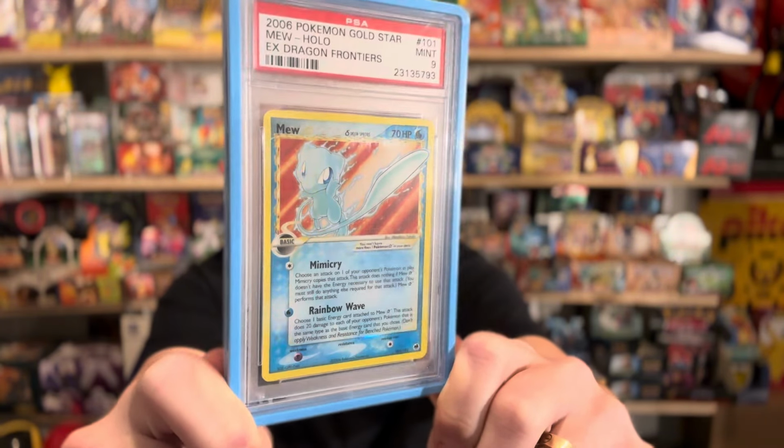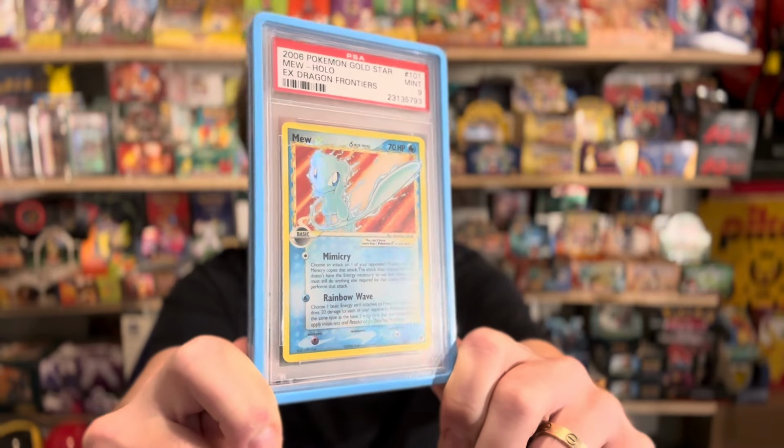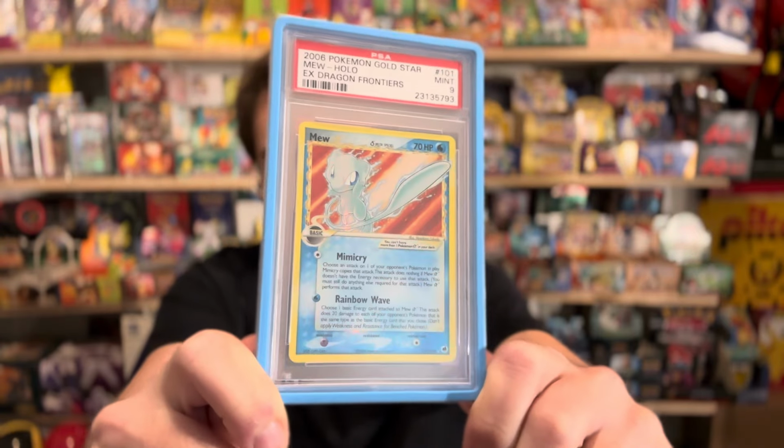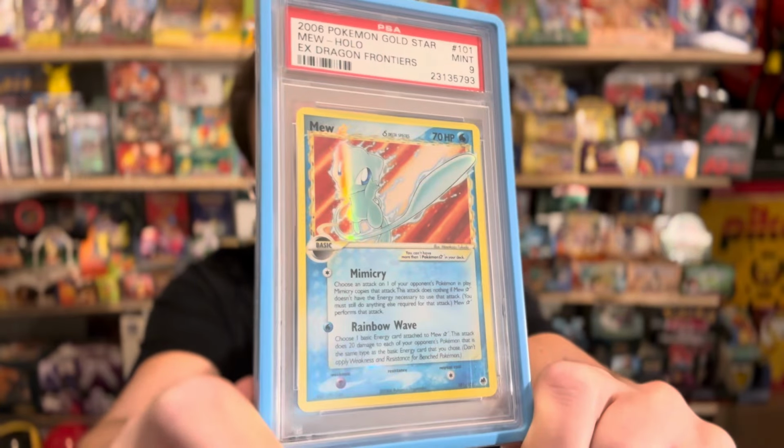I mean, that shiny Mew, when you compare this to the modern Mew we have today, the Bubble Mew, there's just no comparison. This is the OG shiny Mew right here. This is the one right here. But I still appreciate modern.